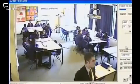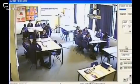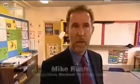But why go down this route at all? We've got a lot of computers in most of our classrooms now, so quite a lot of expensive kit, projectors and so on. We were obviously thinking about security for those. Well, we'd had a good experience with using CCTV for the external security of the school, and it made sense to really just extend that into here.